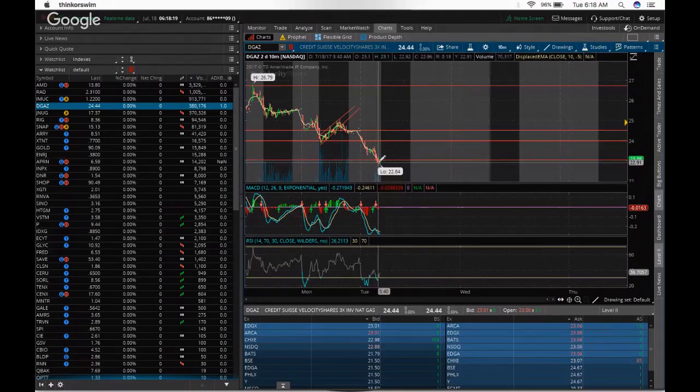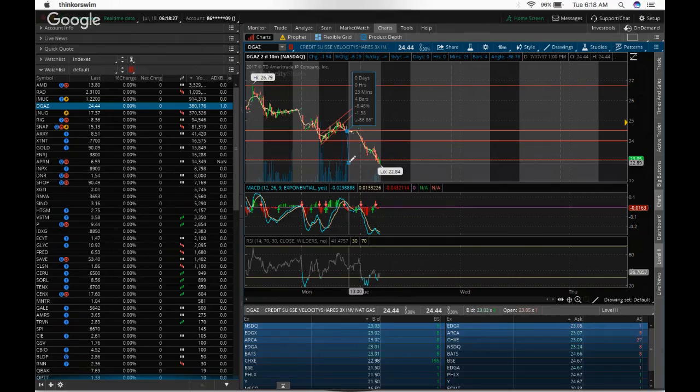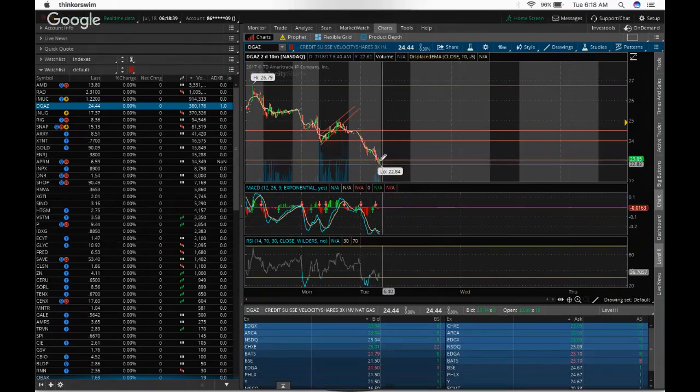DGAZ, it's at 22. Holy crud. This thing was trading at 24, 24.47. This isn't even a low cap stock. How much down is this? This thing's like down 6%. This is huge. All right, so this is definitely one that if it starts gapping up, so it's at 23 now. And if there's not, I feel like a lot of people are going to just start selling off to cut losses, which might lead to an even bigger pullback.